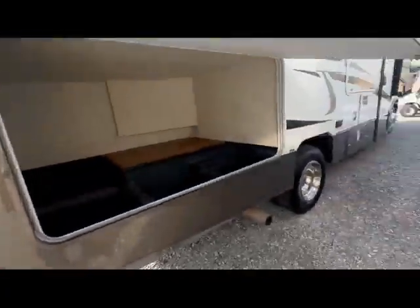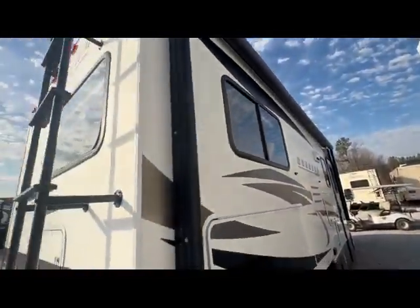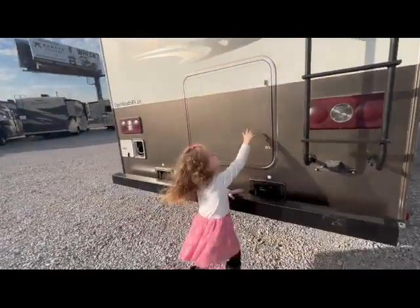Wow. How about that, y'all? Put a miniature dance floor in there. You don't find that feature on many of them.